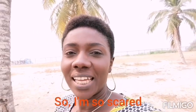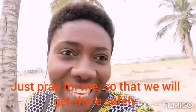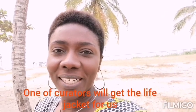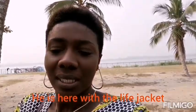So I'm so scared. I've not entered a flying boat in my life. This is my first time of entering a flying boat. Just pray for me so that we get there safely. So one of the curators is going to bring a life jacket we're going to wear. So right now I'm going to wear the life jacket. So scary. He's now here with the life jacket, so I'm going to go.